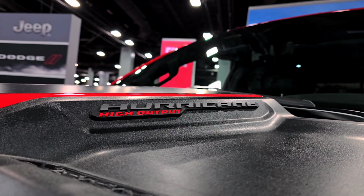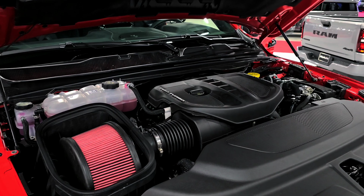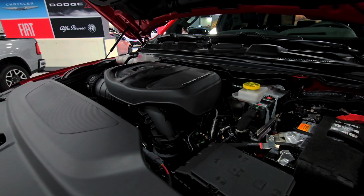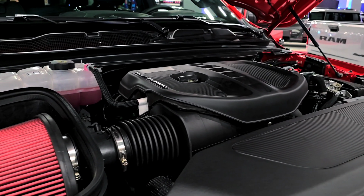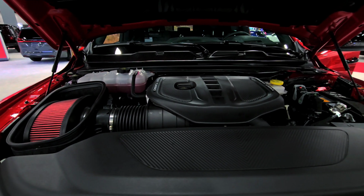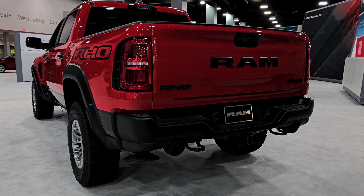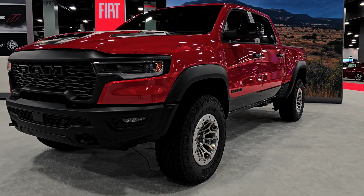And speaking of the elephant in the room, the twin turbo 3-liter inline six, otherwise known as the Hurricane motor. This does produce 540 horsepower and almost 600 pound-feet of torque. It does cost $26,000 less than a TRX, starting price at around $70,000. And pretty much all the components between the RHO and the TRX are essentially the same. It's just minor tweaks around the suspension and also around the vehicle just to update it for the newer model year. But otherwise, it is essentially just a TRX.